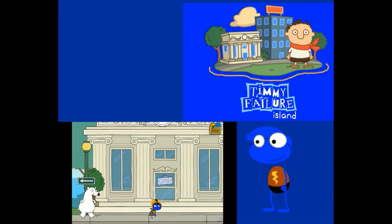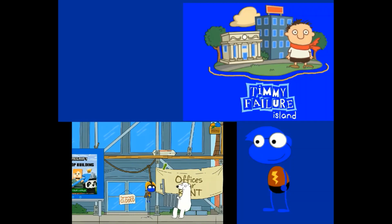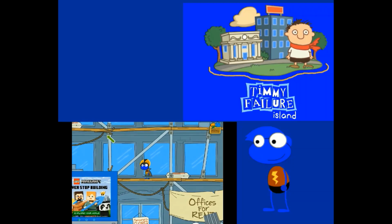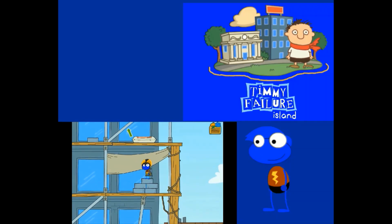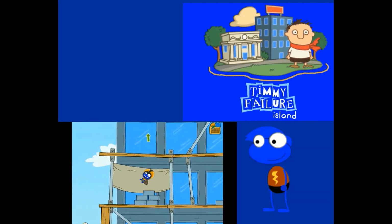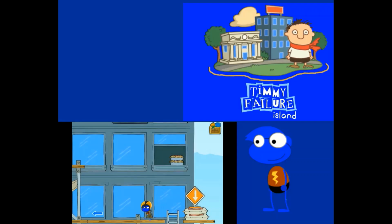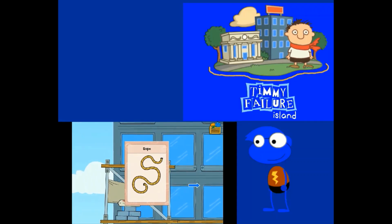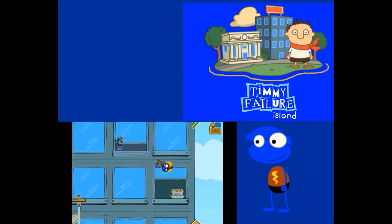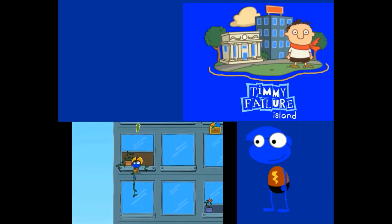Like before, click on the trash can to cause Total to eat its contents. Use his stomach as a platform to get to the building. Now climb all the way to the top. On the way, make sure to grab the rope. Keep heading up, and you will eventually reach Timmy.